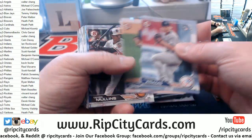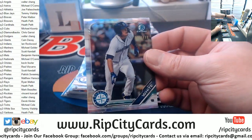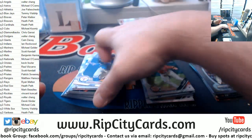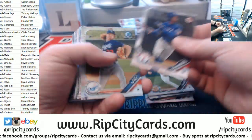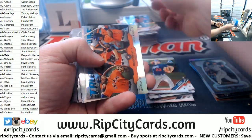This is hobby number two, Kids Play for Life. A little bit more than an Evan White refractor. A little bit more than halfway through hobby number two. Then jumbo number one is full. I'm going to do that one. Then see where we're at after that.